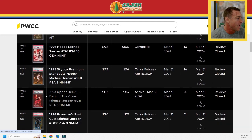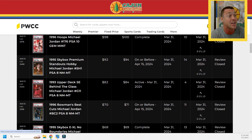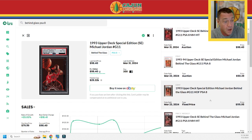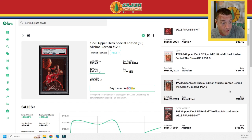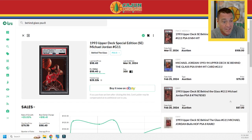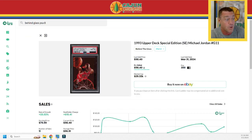I don't know. And then the last one we'll look up is this 1993 Upper Deck SE behind the glass PSA 8. There is mine right there. The same card on eBay sold for $50 8 days ago. Mine sells for $98. That's literally almost double. Somebody buy it now on a fixed price of $115, $108, $80, $67, $85. I'm over $100. I'm right at $100. I'm okay with that. Let's look at the chart.